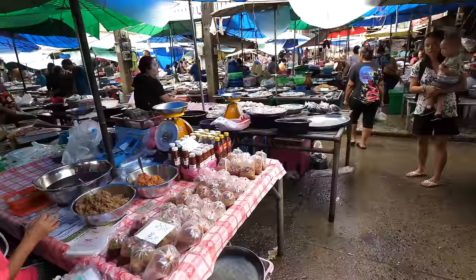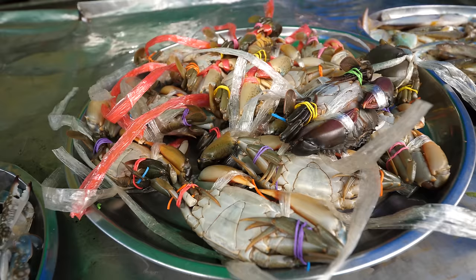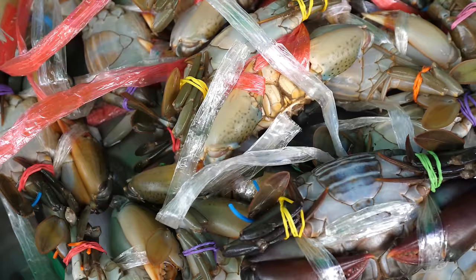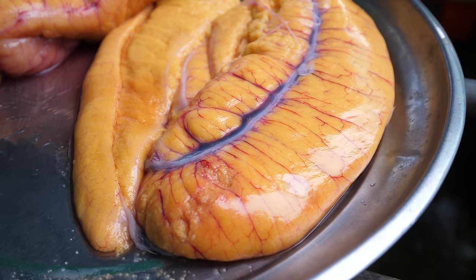This is a great market. You'll find it's a really friendly market. You'll find some very unique ingredients that are specific to this region, to Trat. There's lots of seafood. There's some giant fish. People are very friendly here. It's not that busy. It has a calm feel to it.